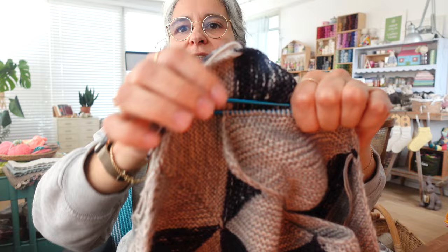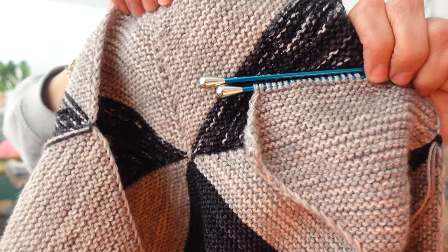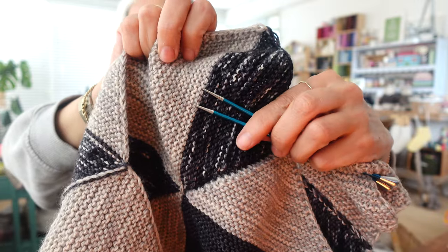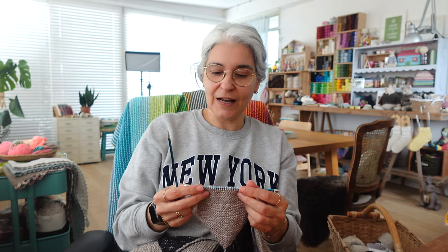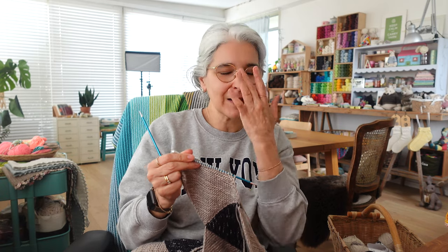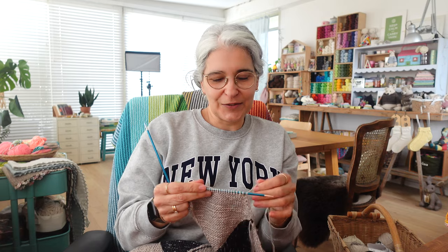And the stiletto tip, which is the sharp tip. I have to say, it's not the perfect length of needle for this project, or for this size of square that I knit, but I want to use them. I prefer to use them. I might change my mind and maybe change to a long circular cable needle.